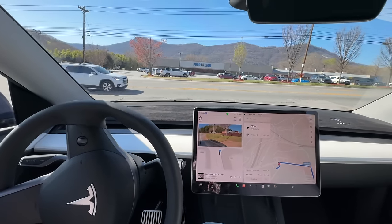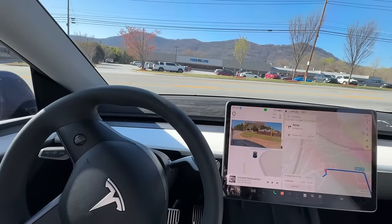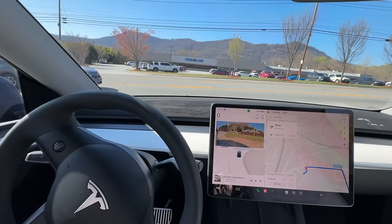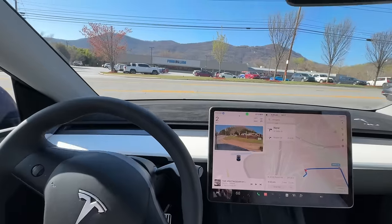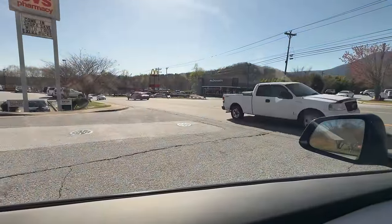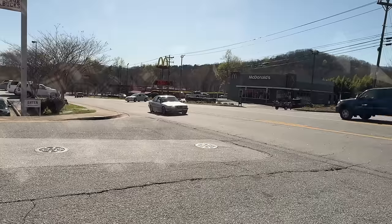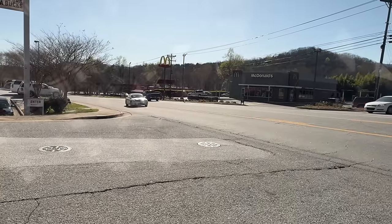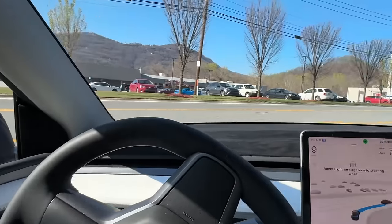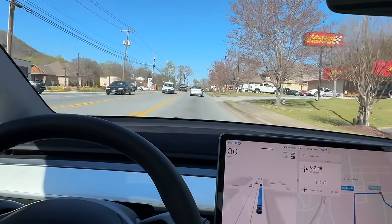Stop sign's way in the back, so it stops abreast of the stop sign. And there are no white stop sign lines here, so it just made up its own mind. Here we go. Come on. Oh. Got cross traffic coming. I got another car yet. All right, here goes. Yep. Just like that. And we accelerate smartly.